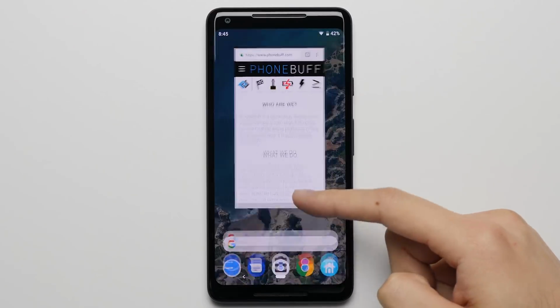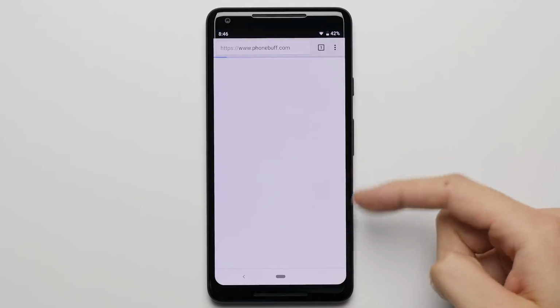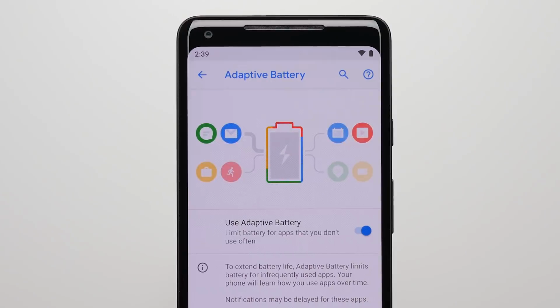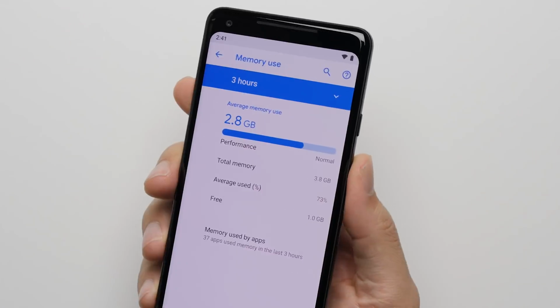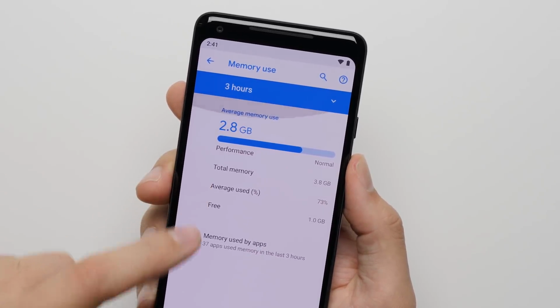Closing an app means that your phone's processor will have to reload that app the next time that you use it, which not only slows things down because loading apps takes time, but it also drains your battery because loading apps uses energy. So in most cases, you'd be much better off just leaving your apps alone, letting them run in the background, and trusting that your smartphone's OS is smart enough to close them automatically when it's most efficient to do so.